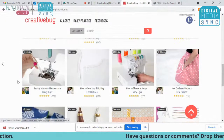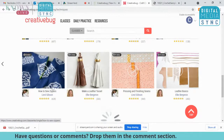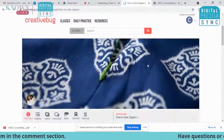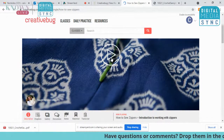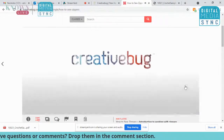Sewing machine. We get the sewing machine out on this one. Yes, sewing machine. How to sew zippers. That's something that's probably gonna be a little bit more complicated. So again, I'm gonna just show you like 1 minute of this.